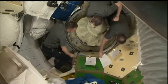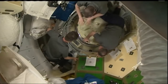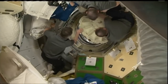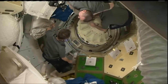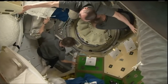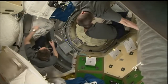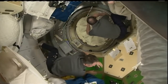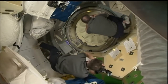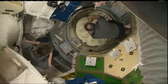And the hatch is open. Look, this is right. I guess I can hear Anton now. Okay, go ahead. Stand by. Next up, we'll be awaiting hatch opening on the Soyuz side. Да, ребят, видим, молодцы. Guys, we can see you. Good job.